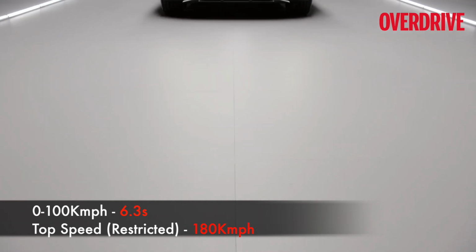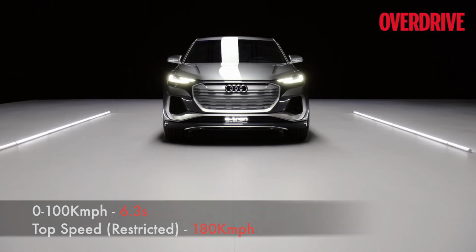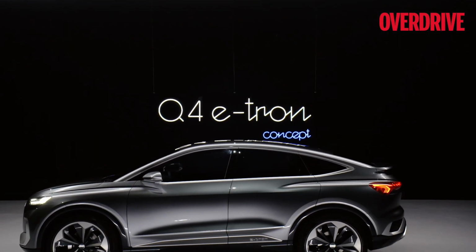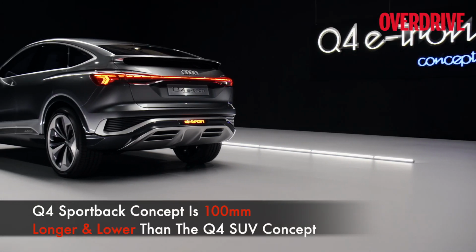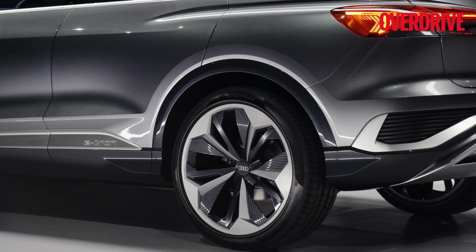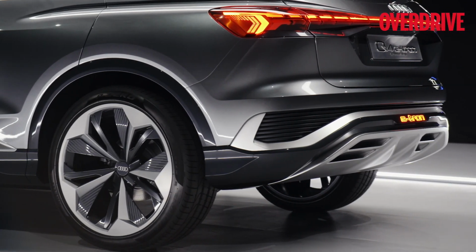This allows the Sportback to go from 0 to 100 km/h in 6.3 seconds, while the top speed is restricted to 180 km/h. The Q4 also boasts of a 50-50 weight distribution. In practice, the Q4 only uses the rear motor in regular conditions, while the front motor is only summoned when there is extra power requirement or when slip is detected.